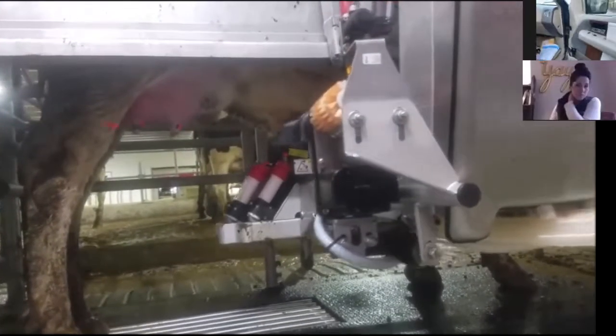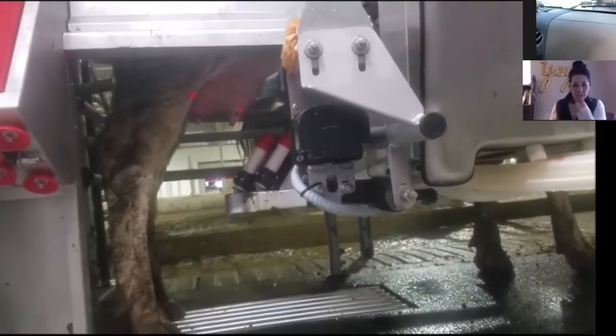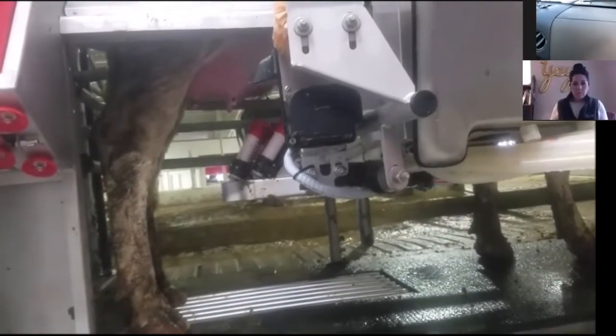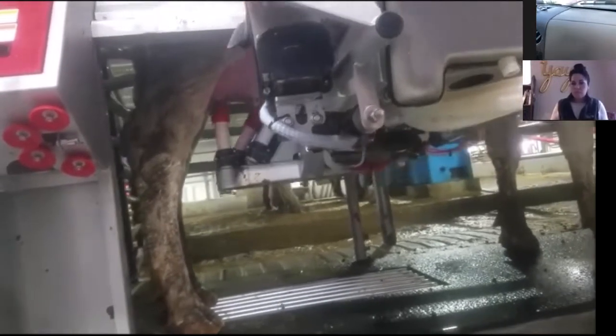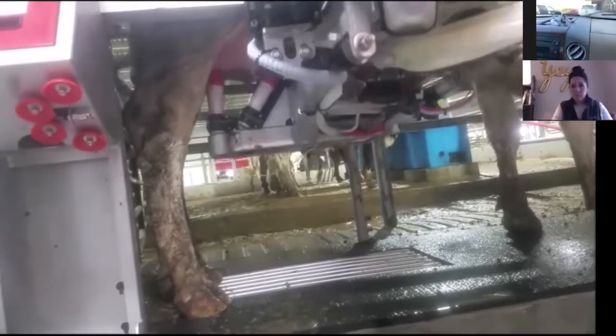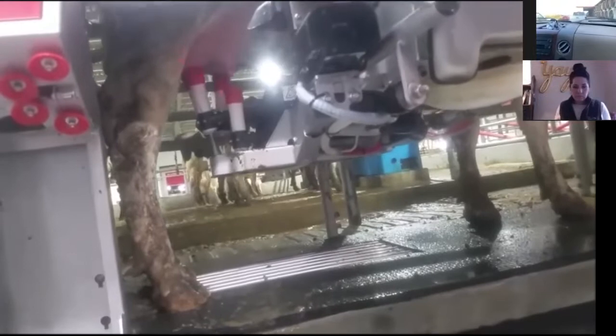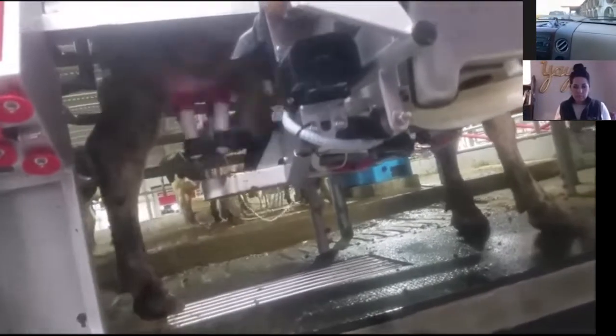So what you're going to see next is a red light. The red light is called a laser, but I actually call it a barcode reader. The barcode reader will scan the udder and know where the teats are and attach the unit to the udder. Look at that.